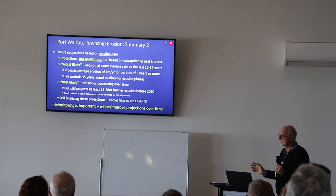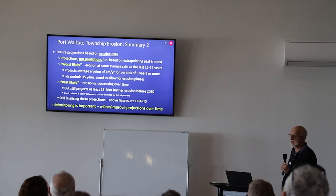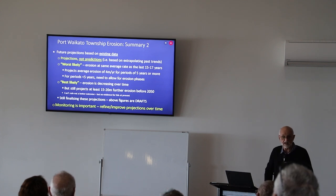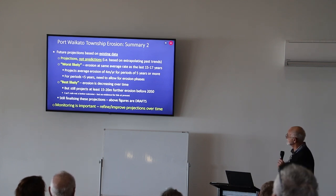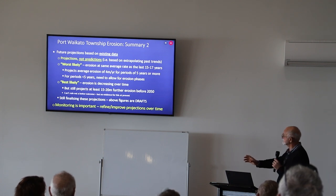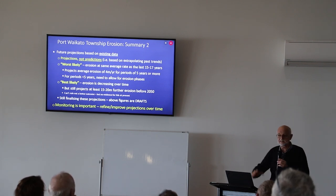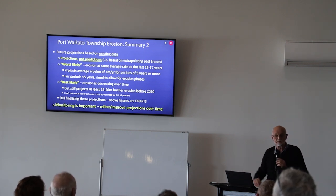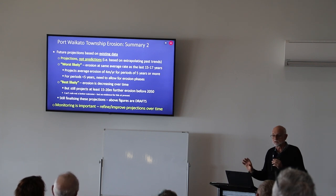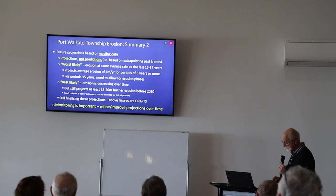Future predictions. They're projections, not predictions. They're based on extrapolating past trends. We can't help with predictions. But most likely is that the erosion will continue at the same average rate that it has for the last 15 to 17 years, about 4 metres per year. It will probably occur in phases of erosion, with more than that in some phases and quiet phases in between. The best likely case suggests that the erosion is decreasing over time, but even with that best likely case, we could be looking at 15 to 20 metres more erosion by 2050. So it's not good news.